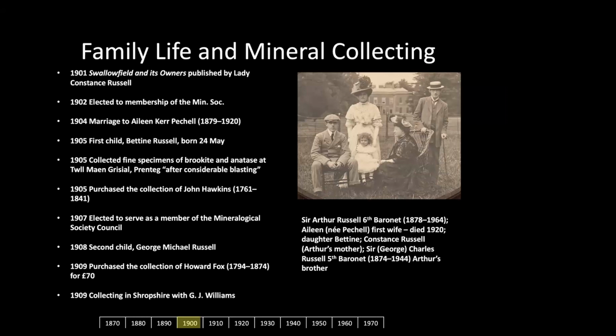Their second child was born in 1908. And the following year, he made another significant acquisition, the collection of Howard Fox of Cornwall, another famous Cornish family. There were 3 Fox family collections, and Arthur made it his business to acquire them all over a period of time. In 1909, we know he was collecting in Shropshire with G.J.